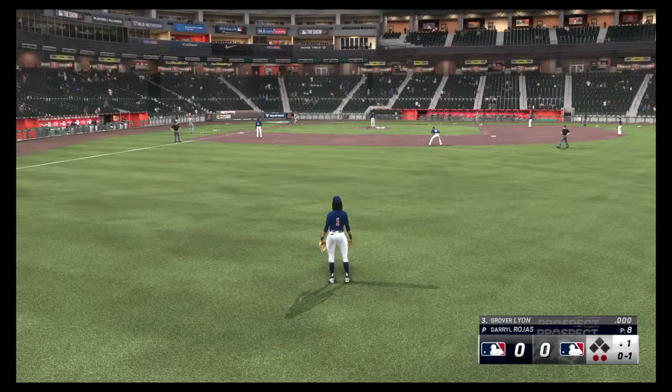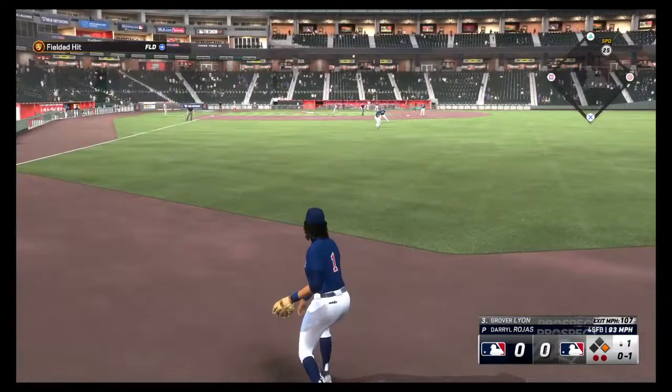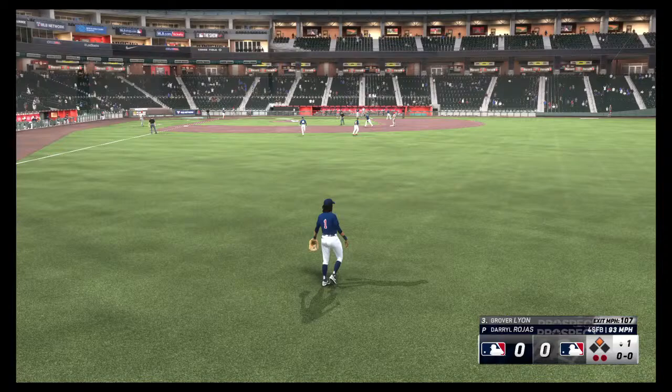Next to hit, Grover Lyon. Lace down the line. Could be extra bases. Around first. Hustling for two. Starts the afternoon off right with a double. Here you go.